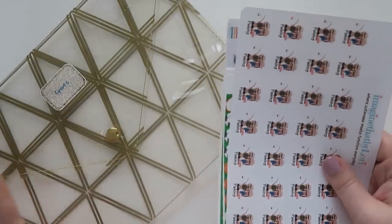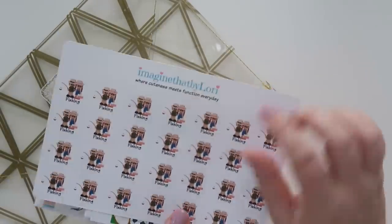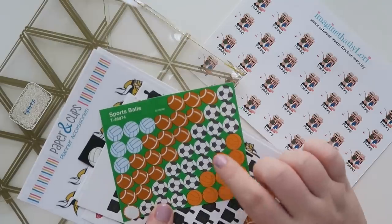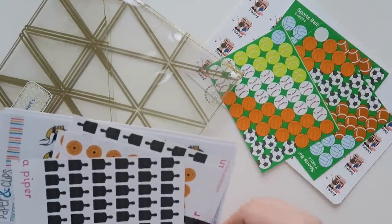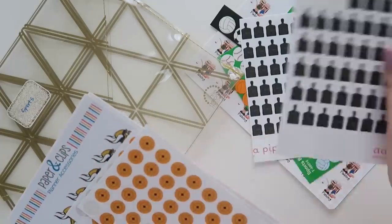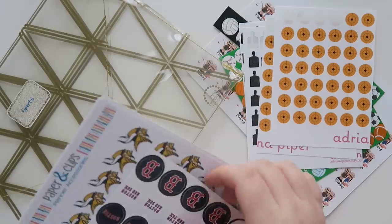All right, so here's my sports category, which is really thick, right? Actually, it's pretty thick considering I don't do the sports things. But here is some fishing stuff from Imagine That by Lori. All right, so these are from a long time ago. These are from a sticker book, if I remember right. So all the ones with that little green background are from a sticker book. Oh, this is from a sticker book as well. All right, so here are some target shooting stuff from Adriana Piper. And then there's some more targets from Adriana Piper.